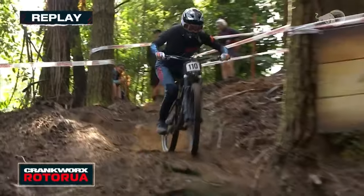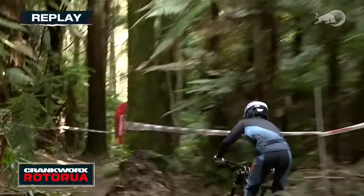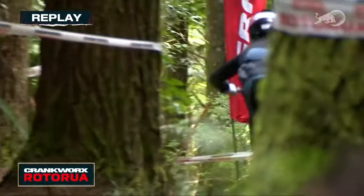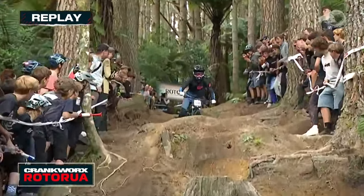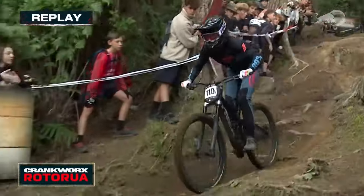One of the things I noticed about Bellah is she's got this really incredible balance. This track is such a balanced track. Because there's all these ruts, you have to deliberately put your bike, use your hips, and have the center of your body on the sides of the bike. And Bellah does a really, really good job of that.